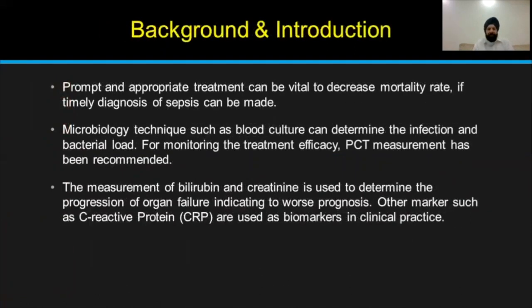So basically, what we need to do is diagnose sepsis early enough to prevent mortality, and use rapid blood cultures and procalcitonin to augment this. And also we need to measure bilirubin and creatinine to determine multi-organ failure. The marker that is currently used as an acute phase reactant in clinical practice is CRP, which is a good marker for acute phase reactant, but unfortunately is not sensitive enough in sepsis to differentiate bacteremia from sepsis.